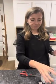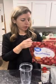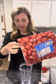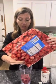Protein smoothie time. This is what I do. I'm no expert. I just do what I like. I add in some frozen strawberries. That's the first thing I do. I like this combination. I've done this for a long time, and this is what I found that I like the best. Now, I don't know all about all this stuff people do before they go to a gym. I'm brand new to all this, but I do know that I feel better and I have more energy when I've got protein in me.